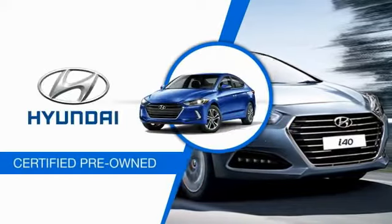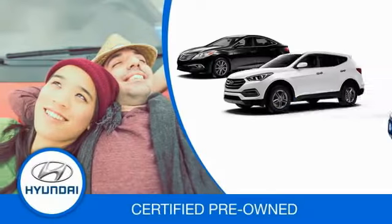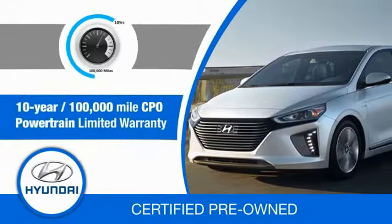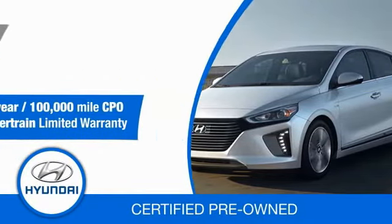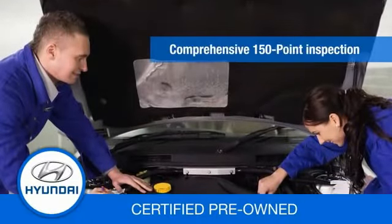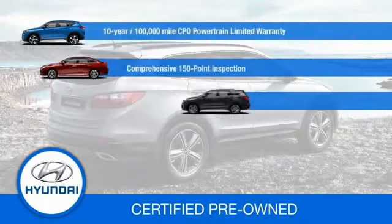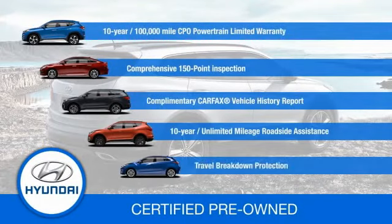Hyundai certified vehicles will provide you the confidence you desire in your next vehicle. All certified Hyundais come with a 10-year, 100,000-mile Powertrain limited warranty, a comprehensive 150-point inspection, 10 years of roadside assistance, and much more. Contact your Hyundai dealer today to learn more about the Hyundai Certified program.